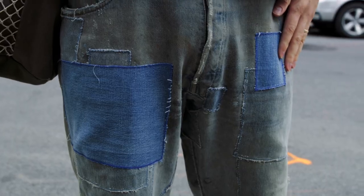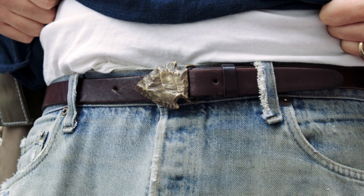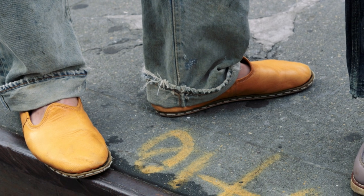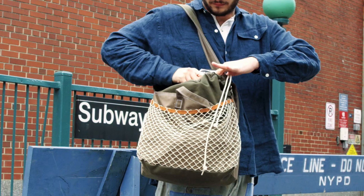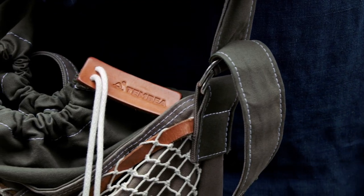Vintage Levi's, but they've just been patched and patched and patched. My belt with the arrowhead is from Sid Mashburn, a men's clothing shop in Atlanta. My shoes are Turkish leather Sabahs. And my bag is a Tembea, just canvas bags out of Japan.